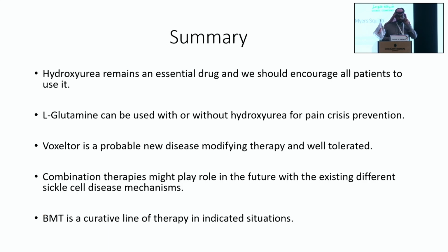So in summary, hydroxyurea remains an essential drug. It was in the past, it is in the present, and I think it will be in the future for a very long period. It should be given to every patient with sickle cell disease, regardless of their pain crisis events. L-glutamine can be used with or without hydroxyurea for pain crisis prevention. Voxelotor, in a way, has a mechanism that makes it a new disease-modifying therapy. However, we don't have any data about organ damage. I think maybe years from now we might have.